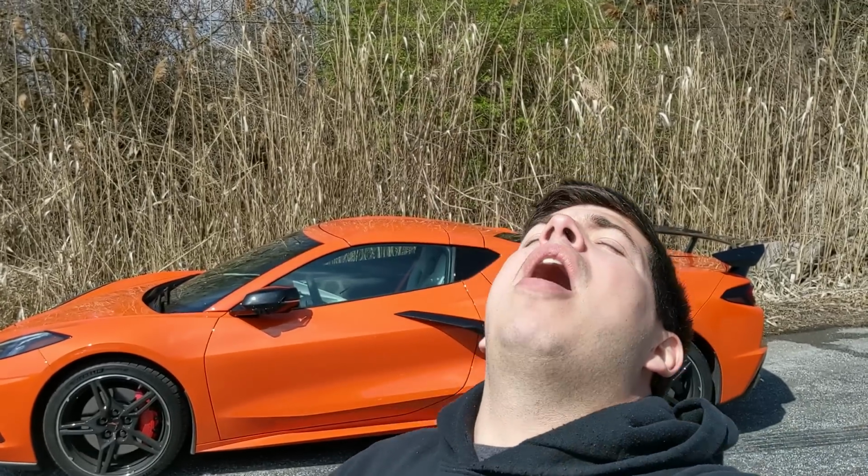Now, number two. Number two, I'm going to tell you right now, is going to be the package. The entire package, 2LT. This is a somewhat expensive package, but I would probably choose the 2LT over the Z51 just because I love amenities. I'm getting older. I like my heated and cooled seats. I like my heads-up display. I love, love, love my heated steering wheel.